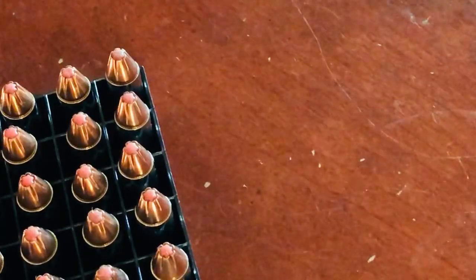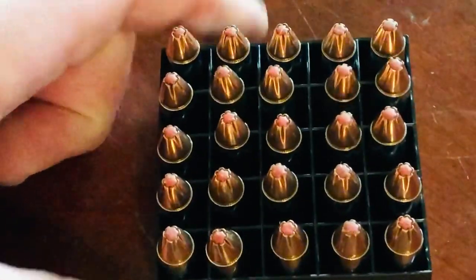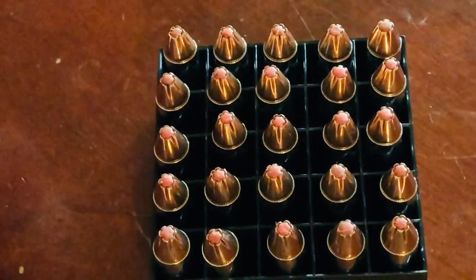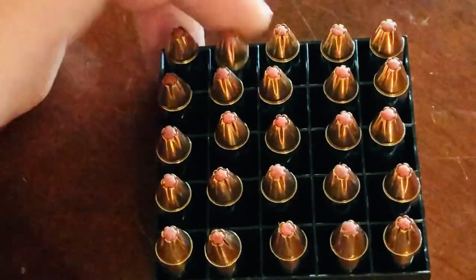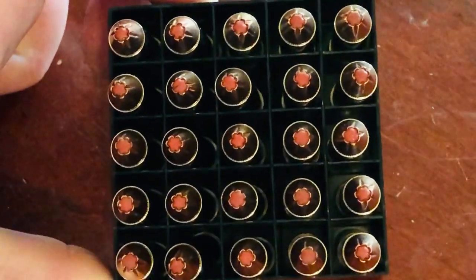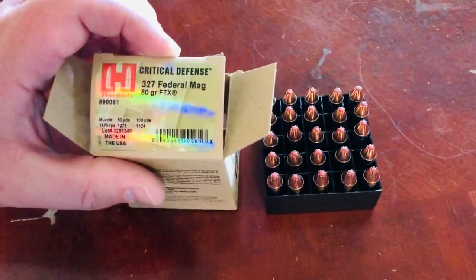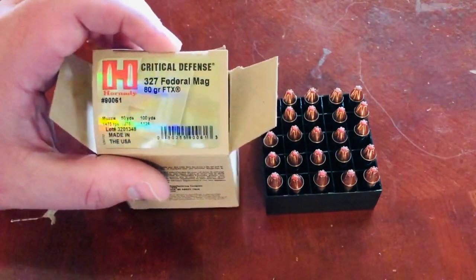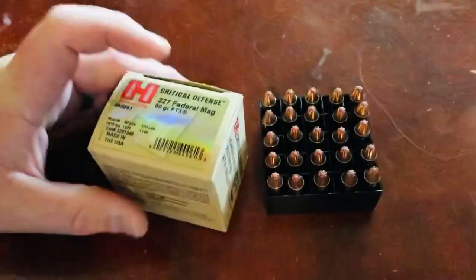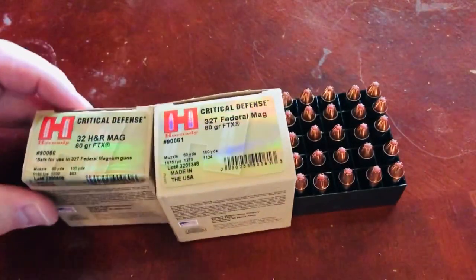I've remelted and re-poured the blocks from last week's test, and I will get out there as soon as I have a day off and give these a good gel test. Critical Defense 327 Federal Magnum. Now, I suppose we can examine the specifications briefly on these.